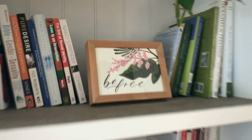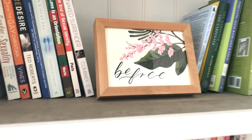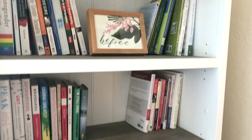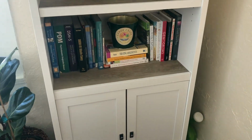And I love this. I've talked about it on Instagram. My colleague hand-lettered this, and that's my favorite catchphrase. I also have some random stuff, like these lollipops, there's only a few left, from Candy Creek. They sent them to me to try them out. They are quite tasty.